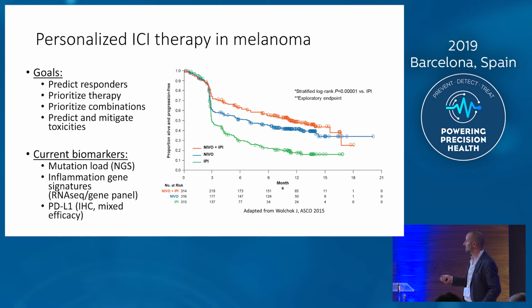And so you can see that there is clearly a population responding here with IPI alone. With Nivo alone, we about double that. And with the combination, it's a marginal benefit, but it's a very significant benefit. But the problem is that this combination is incredibly toxic. And so we need to find ways to mitigate that risk and maximize the benefit. And I think this is sort of a mantra of what we're all trying to do here at this conference.